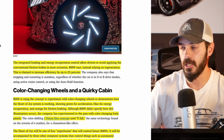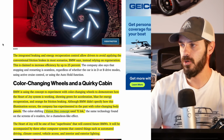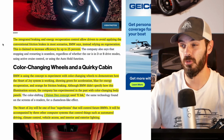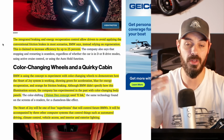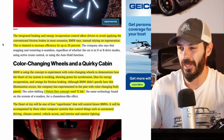So the integrated braking and energy recuperation control allows the drivers to avoid applying the conventional friction brakes in most scenarios, meaning that you do, of course, have one pedal driving here. Instead, relying on regeneration. This is claimed to increase efficiency by up to 25%, and that is the main reason why every time I jump into a full EV, I always have the regen dialed up to max setting, because I think that just makes sense. I also enjoy one pedal driving. It's just relaxing to drive.